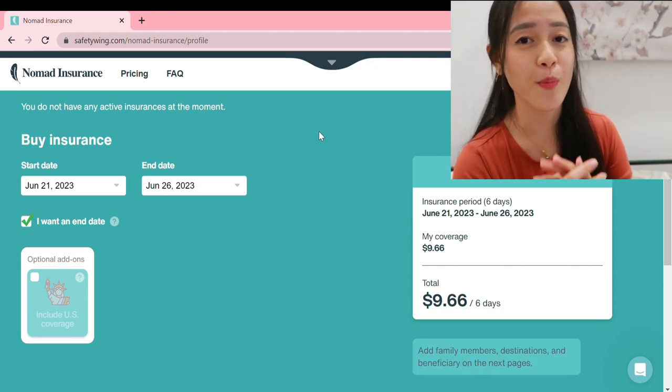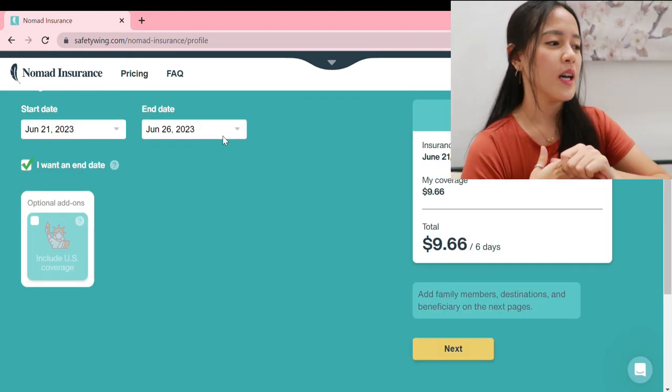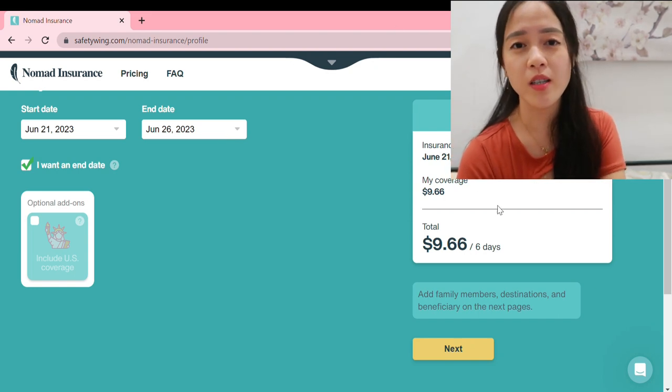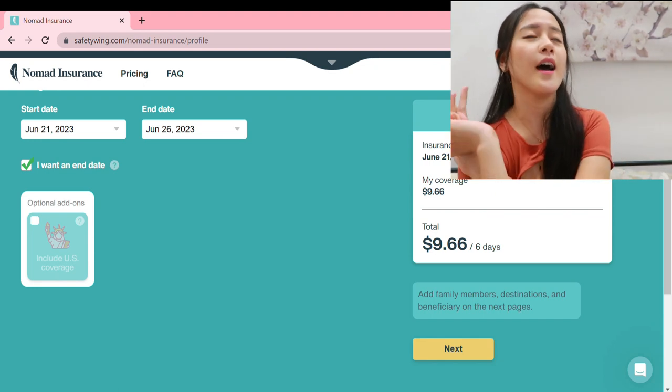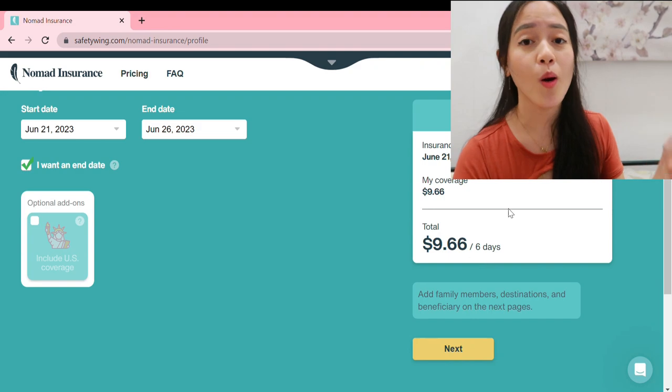So it's cheap, guys, compared to other insurance. And it's not really a hassle, guys, because it's super easy to apply for it. You just need a cell phone or a laptop or anything. As long as you have a phone and the Wi-Fi, then yeah, apply for an insurance before you go travel.